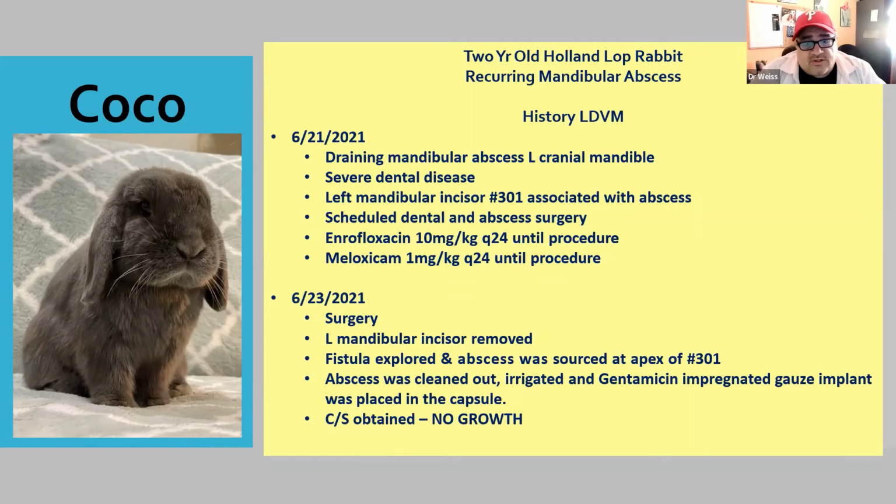He had severe dental disease. His left mandibular incisor 301 was associated with the abscess, and he was scheduled for dental and abscess surgery. In the meantime, he was started on enrofloxacin and meloxicam. A couple of days later, he presented for the surgery.